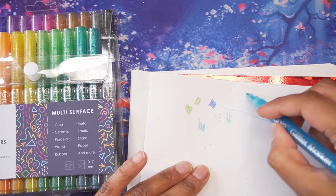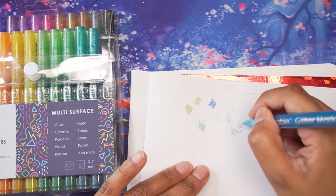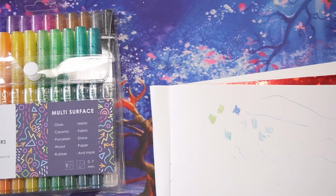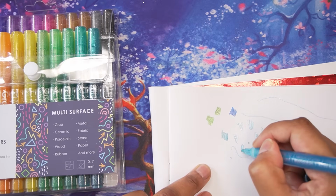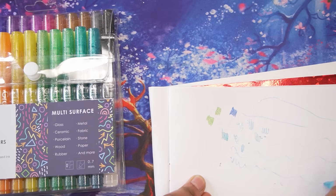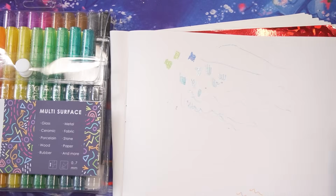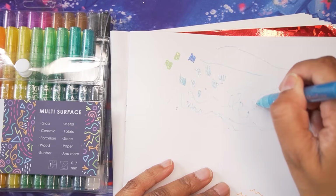But yeah, look at this. I'm not too impressed at the moment, I've got to be honest. Look at that. It's not working properly, which isn't great. So the tip cannot be clogged straight away. Look at that. That's not what you expect. So yeah, I just thought I'd do it in front of you, and you can see there it's not working well. So completely opposite to their actual acrylic markers, the glitter ones.